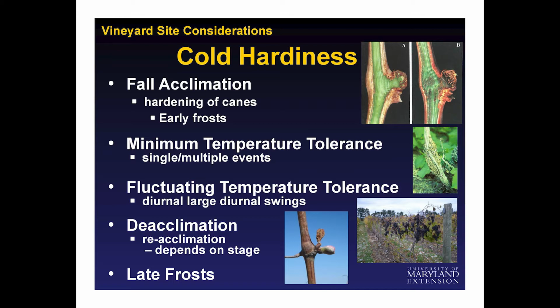Another big one we really deal with, especially as you move east in Maryland, is this fluctuating temperature tolerance. Grapevines can tolerate, again, down to 0 degrees pretty much frequently, but this time of year when we start having 50, 60, 65 degree days, the vines start thinking it's getting closer to summer and closer to spring, and they start coming out of dormancy. So instead of being able to tolerate 0 or -5 degrees, after a few days of 60 degrees, now they will only tolerate +5 or 0.